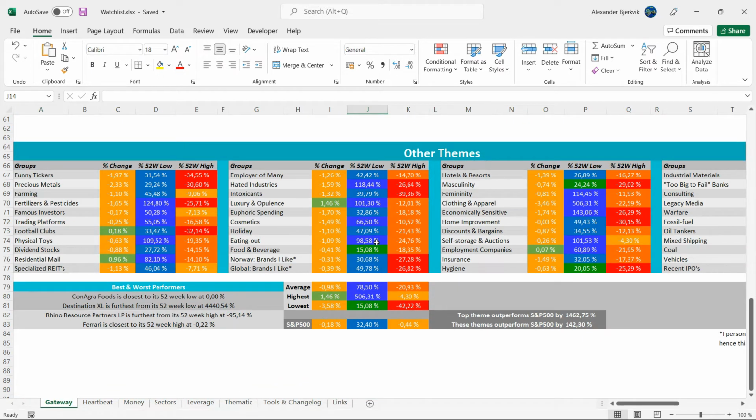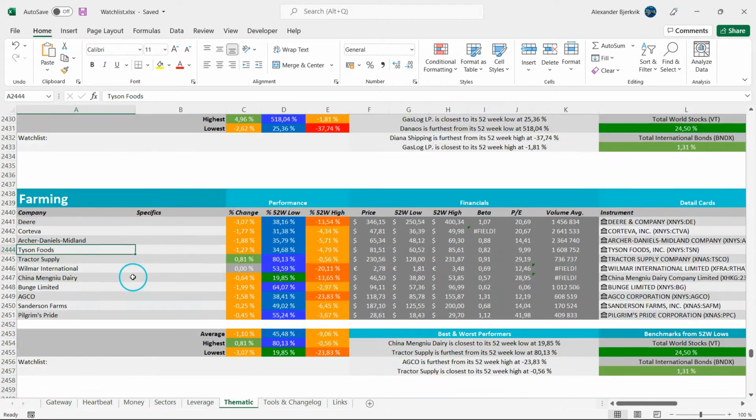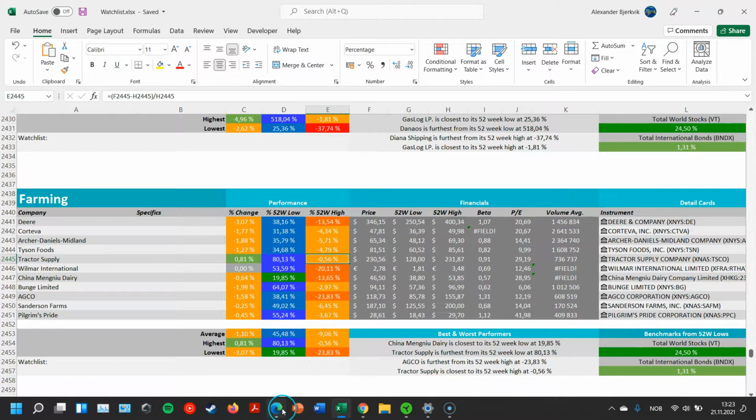So we go here to the other themes, and we have one called farming. 45-ish% from the 52-week low and the -9% pullback. So here we have Tractor Supply. 80% from the 52-week low and at 52-week highs.